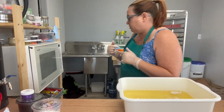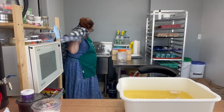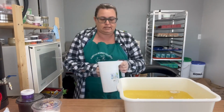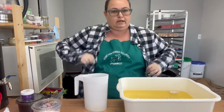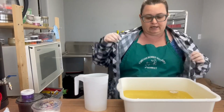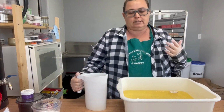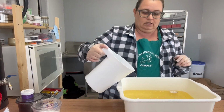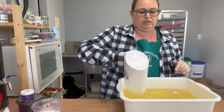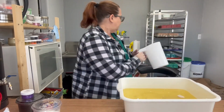I'm just going to put on my shirt really quick. Because I know how much you guys appreciate it when I wear my long sleeves. I totally understand. It is definitely a good safety procedure, and with how messy I am soaping, it would make sense that I should be wearing this shirt. Who knows?